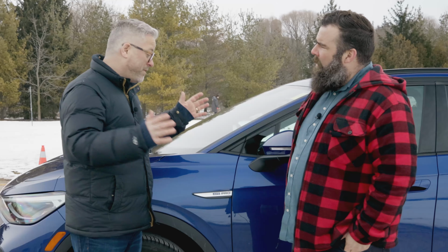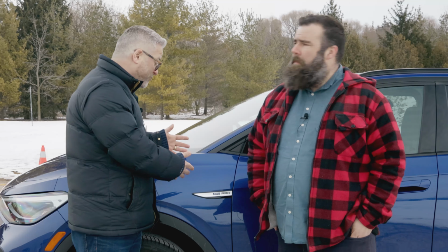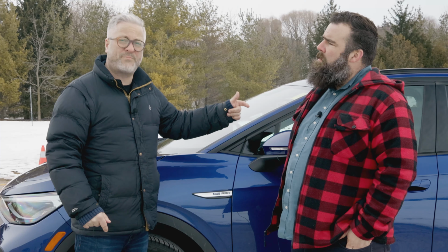Of course, another one of the big differences between the two is really just range. Now, the all-wheel drive that we have here will give you 386 kilometers when fully charged, whereas the rear-wheel drive Pro will give you up to 400 kilometers.